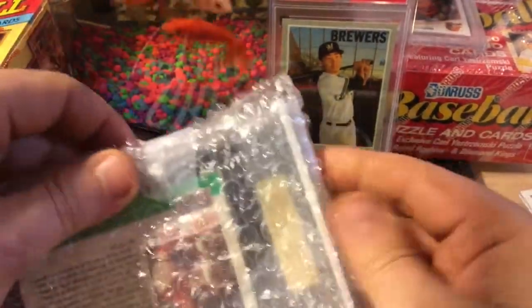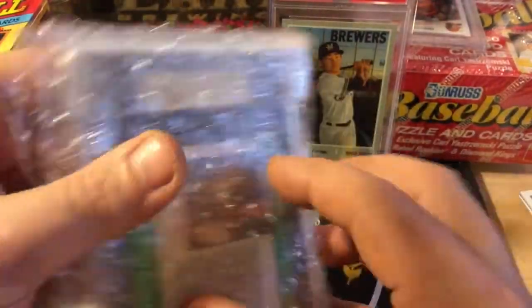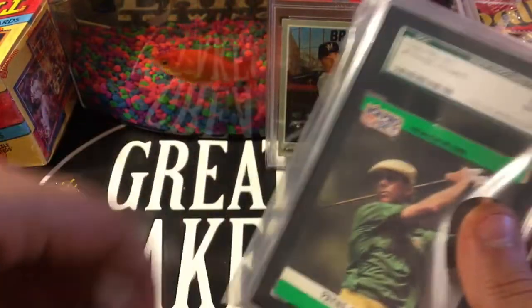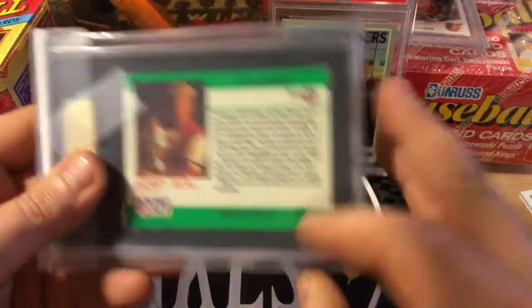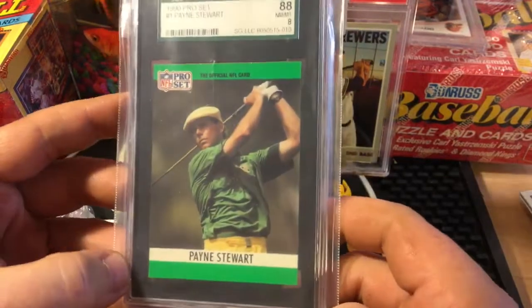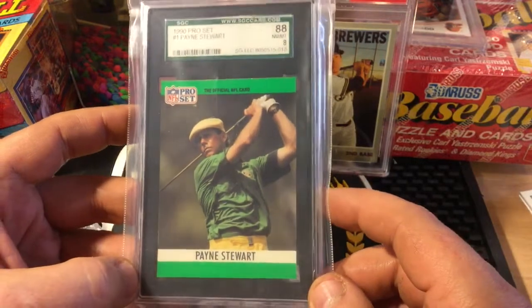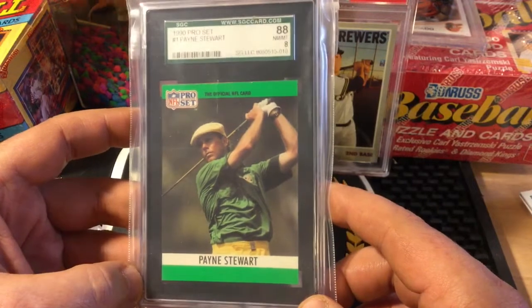All right, next up. This is just a goofy purchase I made because it was very inexpensive, and I think it's a cool card. This would be, come on, good Lord, the 1990 Pro Set, card number 1, Payne Stewart. I just got this because I remember it when it came out. It was a cool card. It was a big deal. I'm sure there's about 9 million different variations and whatever, but I bought this card for like $3 delivered. It was crazy how cheap it was. So I went for it.